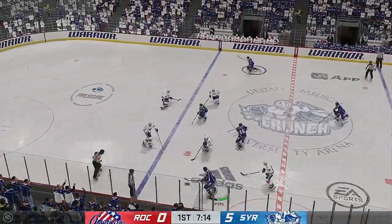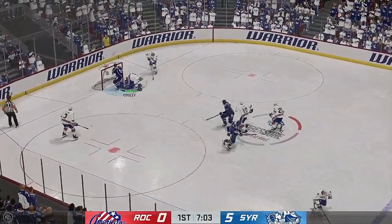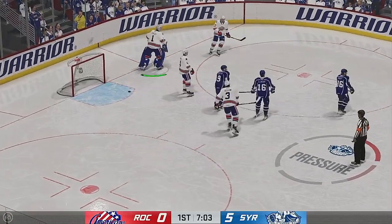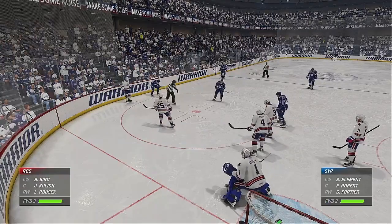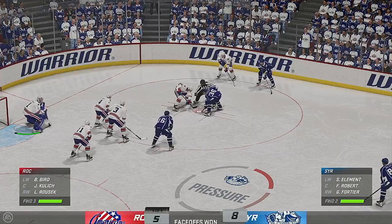Roberts won the draw inside the neutral zone. They'll go to work offensively here. Takes a shot. Stows him in front. Puck is frozen, and we get a stoppage in play. Syracuse has had multiple chances here in this first, and they have capitalized.